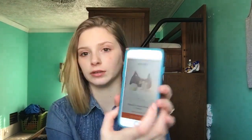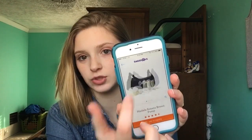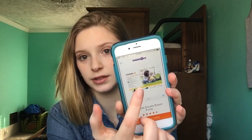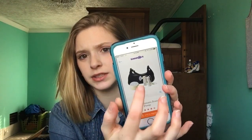Next is feeding. So this is the feeding category. First thing on here is the Medela Sonata breast pump, just because whenever I do go back to school, I won't be able to breastfeed him when I'm not home, so I'll have to pump so he can still drink breast milk. So this is just what it looks like. This is the set.